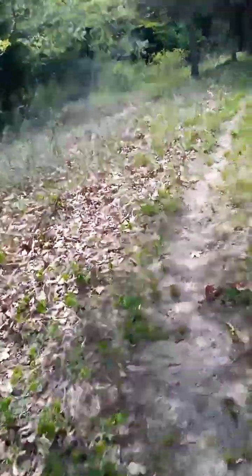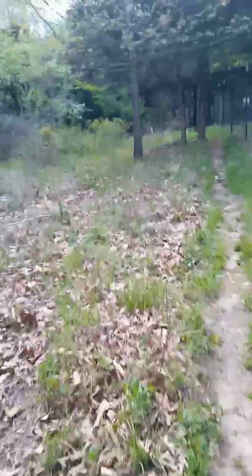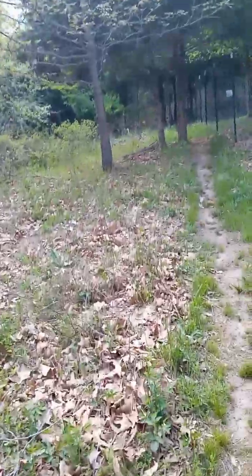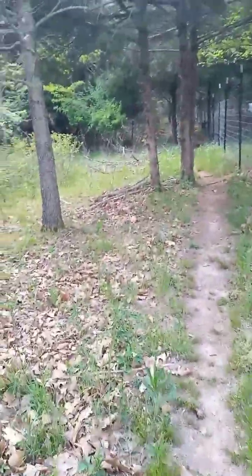I'll be working on making a corral up front. And that'll be a lot better. A lot better.